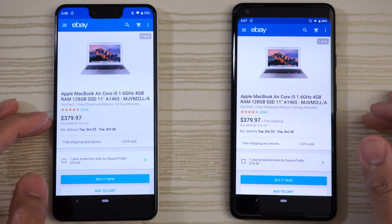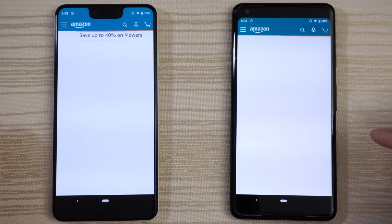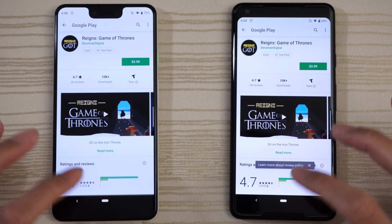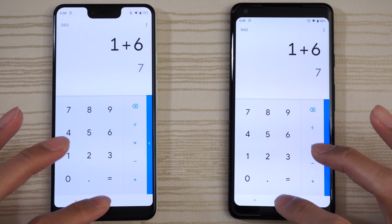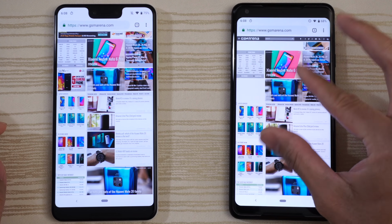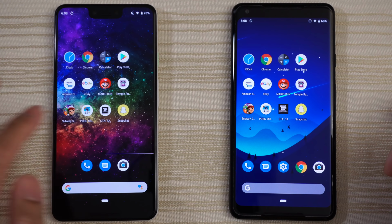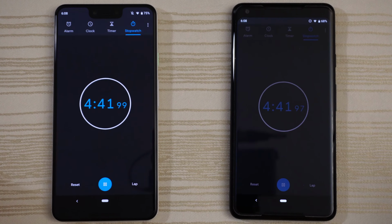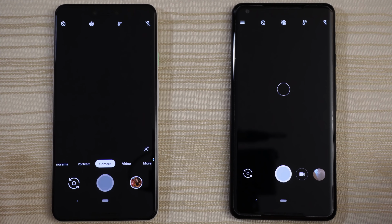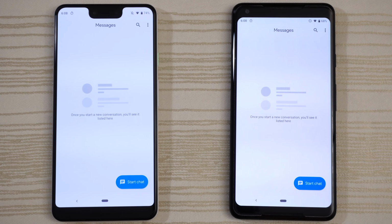Okay, a little bit of a lag on both, Pixel 3 XL a little bit faster to recover. Amazon, a little bit faster on the left. Play Store, same place. Calculator, same place. Chrome, a little bit of a lag here on the 2 XL. Clock on both, still running the stopwatch. Camera, and the Messages app. Boom.